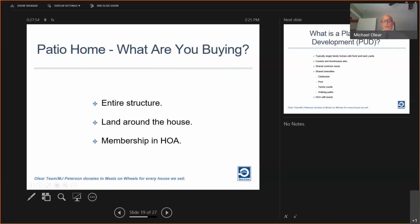And with a patio home, what are you buying? You're buying just like you're buying a house. You're buying the entire structure. You're buying the land around the house. Typically, there is membership in an HOA, and there's usually kind of a loose association to take care of lawn, snow. Maybe there's some ponds that need to be treated periodically, things like that.